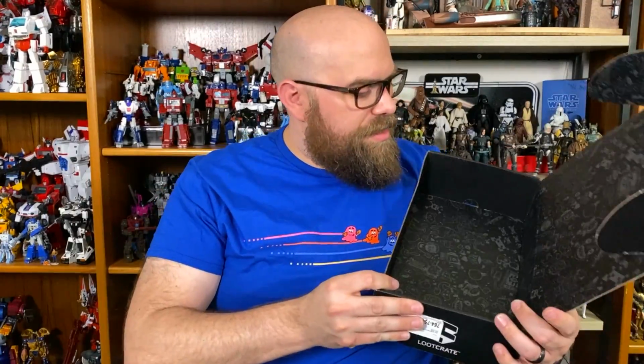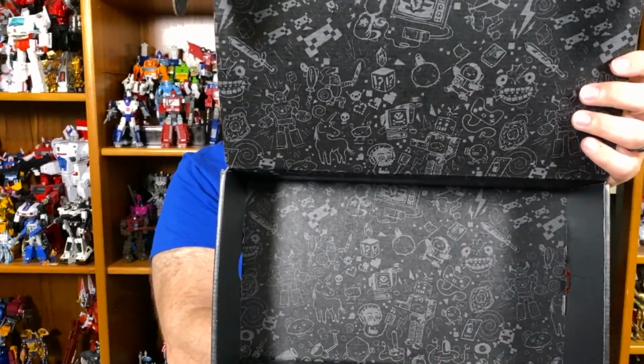There's that. You also get this fun little QR code if you want to see what's in it. And then just so you know, the inside of the box just has a bunch of print things in it.